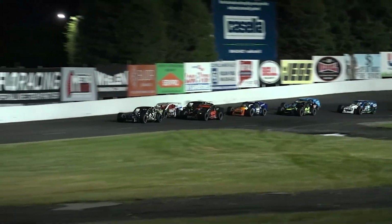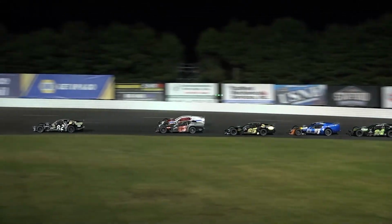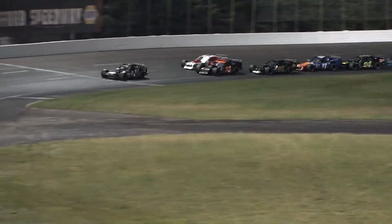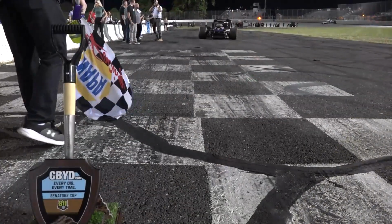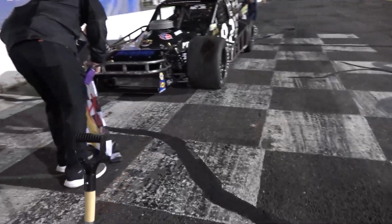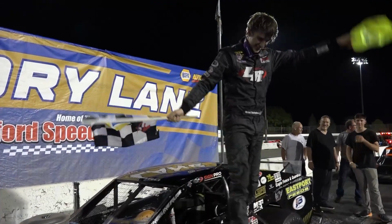He leads off turn 2 for the final time. Up the back straightaway, clears Austin Beers for the race lead. Beers in a battle for second. Off turn 4 for the second time tonight and a second time in this race, Mike Christopher Jr. picks up the win in the Call Before You Dig Senators Cup. Feels good to get back in Victory Lane, and man, 2 in one night is impressive.